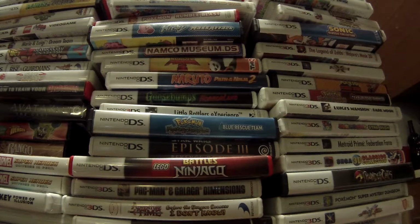The amount that it was supposed to be is there's 76 games here, and I paid $100 for them. So that's roughly $1 and some change per game, not counting the PS2 and Wii titles. But yeah, that was an amazing pickup. I hope to see more like this.